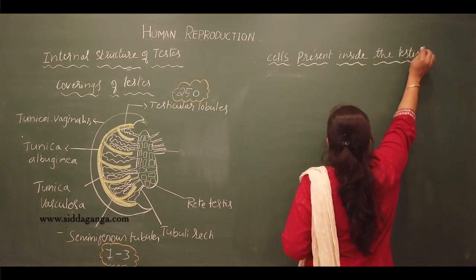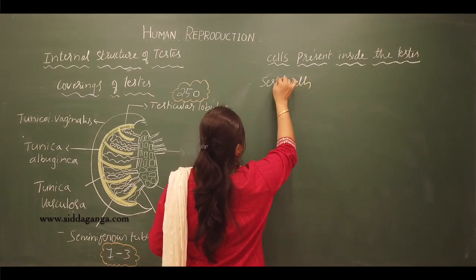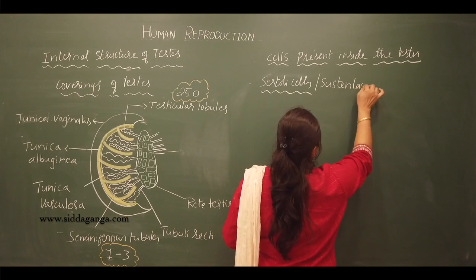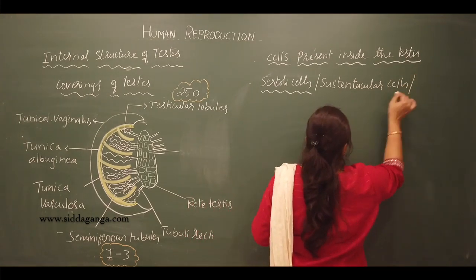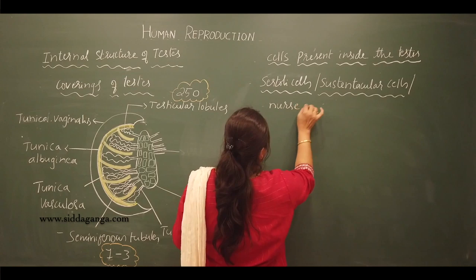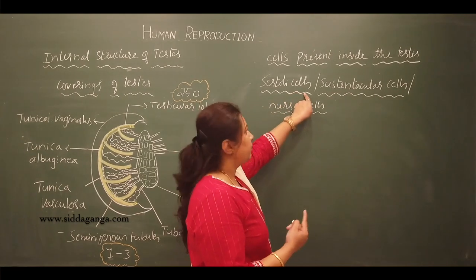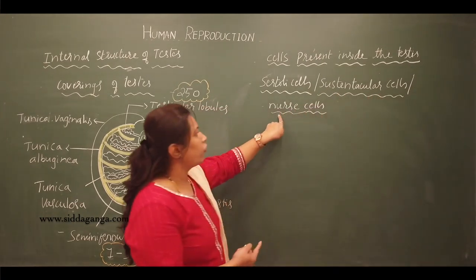Sertoli cells. The Sertoli cells are also called sustentacular cells, and they are also called nurse cells. So the cells present inside the testes are the spermatogonia and the Sertoli cells.